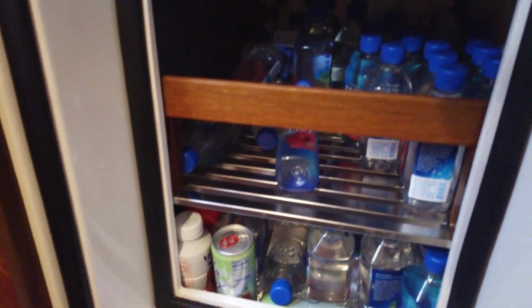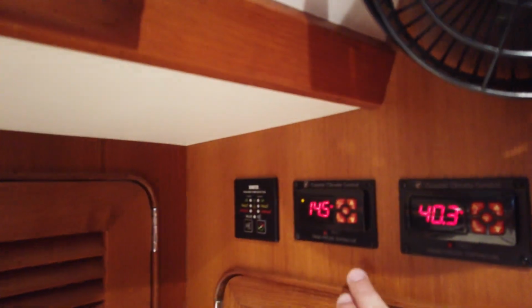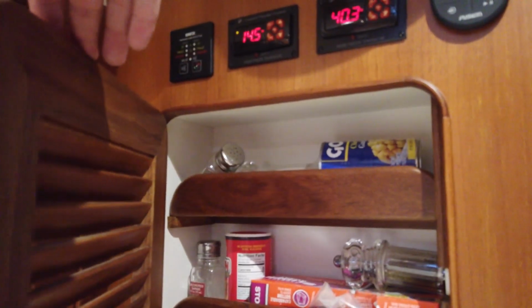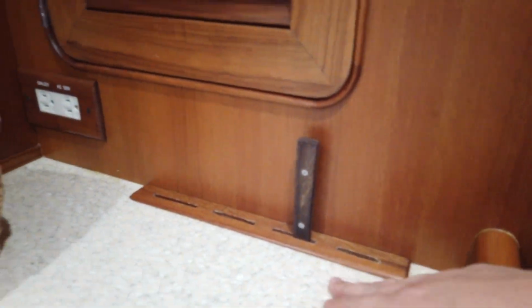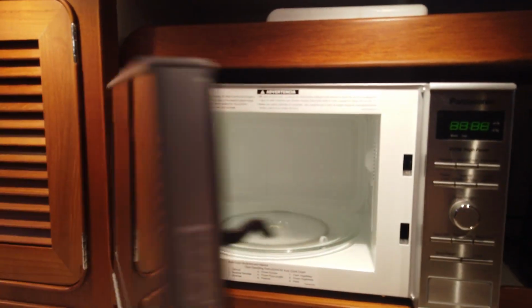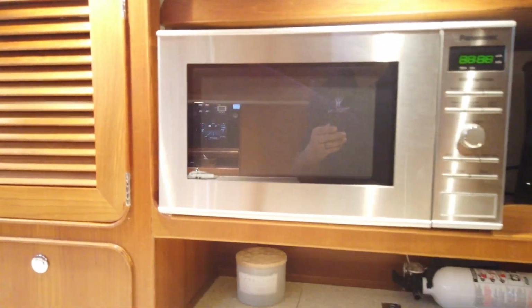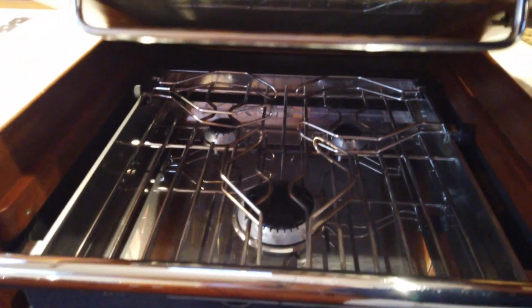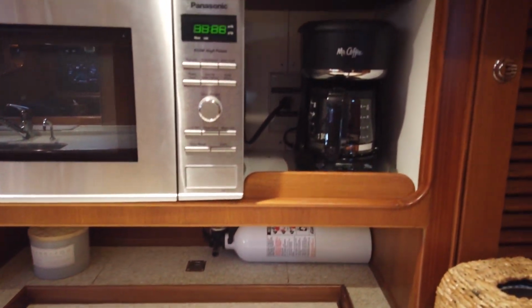There's a lot of room in these refrigerator and freezers. Here's the controls for them back here. Got a nice little spice rack. Built-in knife rack here. There's a brand new microwave. It's never been used. Force 10 propane stove. Looks like it's never seen a meal, although I know it has, but it just speaks to how well this boat's been kept.